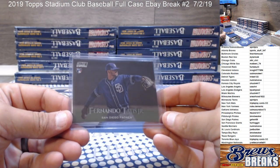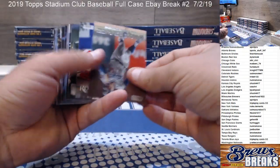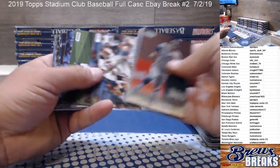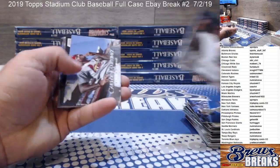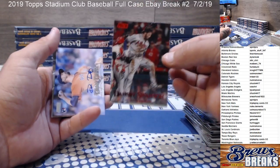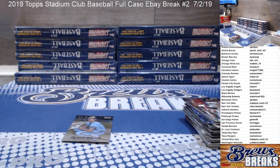Vlad Jr. red last night. That's awesome, Gene. I thought about buying some more Finest, but man, they're not getting right on the price. Black Ichiro. I love Finest. One of the nicest products they produced this year. Dansby Swanson red and a Dean Dietz. Yeah, I got the chipper, Gene. The chipper I sent off to PSA today.